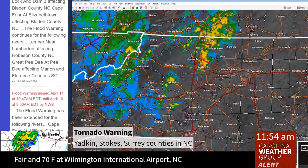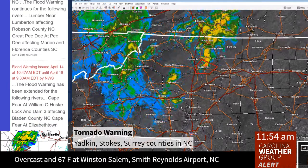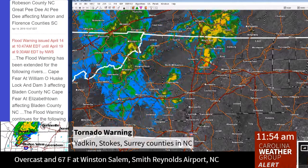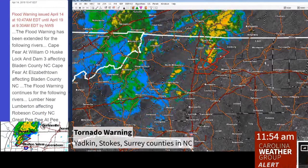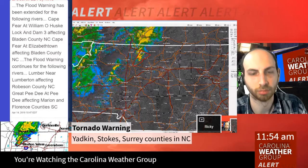James, as we continue to watch these storms fire up, any shower or storm today that gets isolated enough could have the potential to produce some severe weather and tornadoes, with this first round moving through. And then later this afternoon and evening, towards the nighttime hours, we're going to be watching for a second line of storms pushing in from the west.